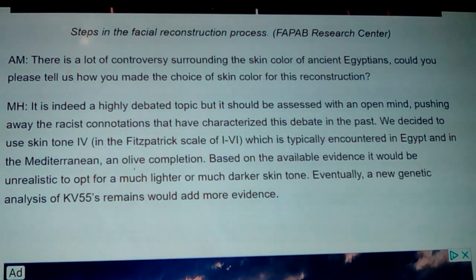There's a lot of controversy surrounding the skin color of ancient Egyptians. Could you please tell us how you made the choice of skin color for this reconstruction? Well, he says it's indeed a highly debated topic, but it should be assessed with an open mind, pushing away the racist connotations that have characterized this debate in the past. We decided to use the skin tone 4 in the Fitzpatrick scale of 1 through 6, which is typically encountered in Egypt and in the Mediterranean, an olive complexion. Based on the available evidence, it would be unrealistic to opt for a much lighter or a much darker skin tone. Eventually, new genetic analysis of KV55's remains would add more evidence.